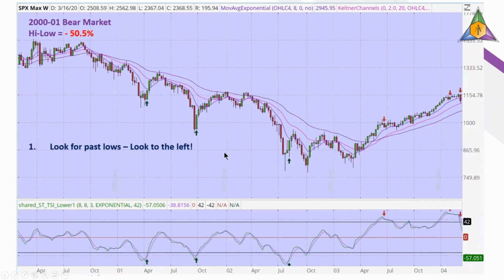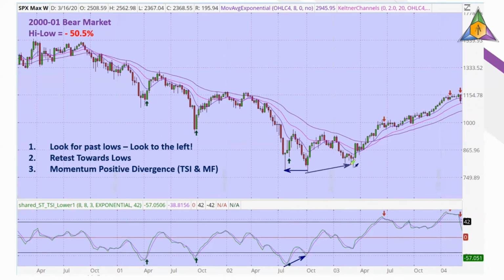Now, why do I say that? Well, look to your left. If you hear me saying that a lot, it's true. Look to your left. What do you see? I'm testing a former low. What else do I need? Well, I've retested. Momentum. What's momentum doing on this retest? This is really classy. Excellent positive divergence. Excellent positive divergence. We get another one over here that isn't quite positive, but it's close enough. That is another retesting before away it goes.